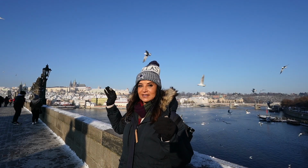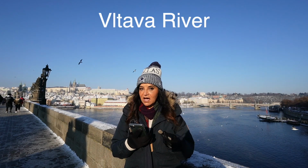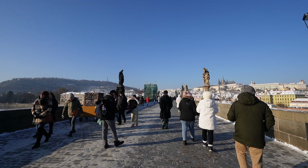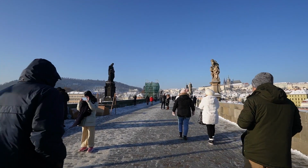And I'm going to look here on my phone to find out the name of this river and pronounce it Vltava River. I believe that's how you pronounce this river. But this is almost 1,700 feet long and 44 feet wide at the widest part. And there are statues on the bridge too.